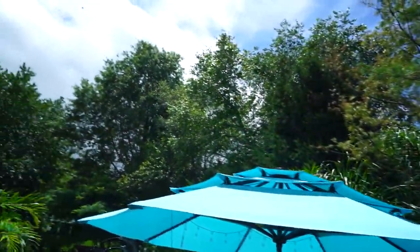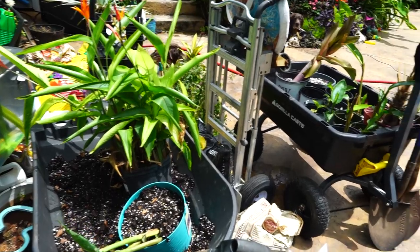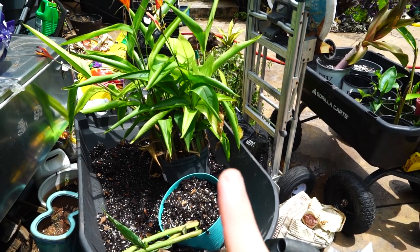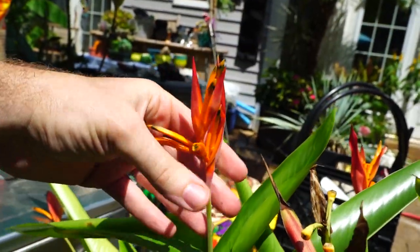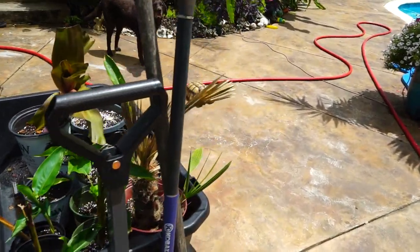That might work. Let's move down to the actual garden. Start looking at some of the gardening plants. There's some things to talk about while I'm on my way to the garden. You can see I've been repotting. I have a Heliconia 'Andromeda' over here I'm about to divide. Lots of new heliconias that are getting repotted over here.